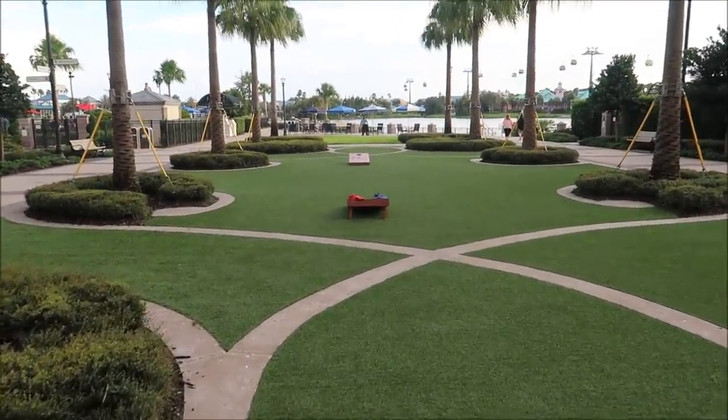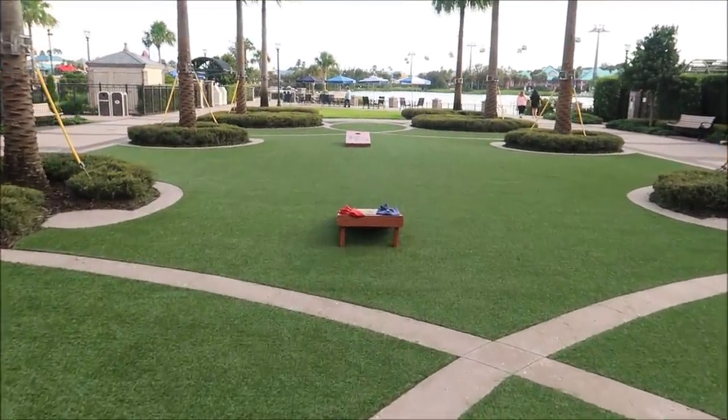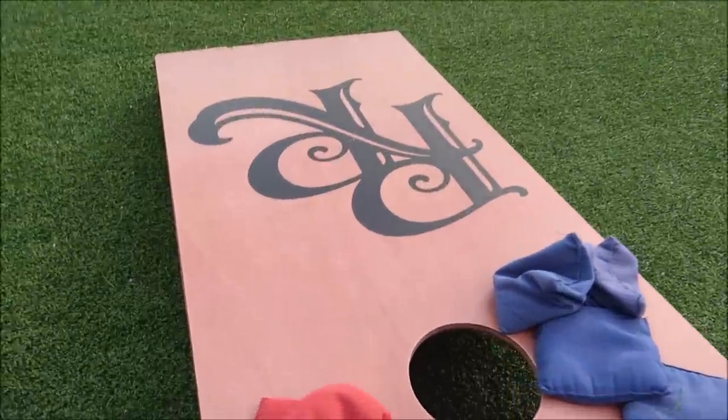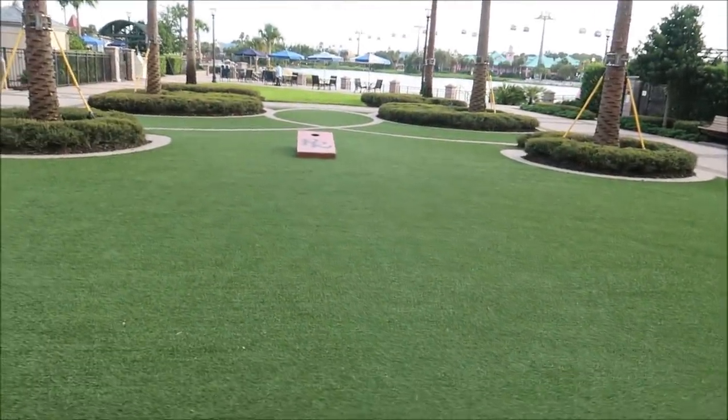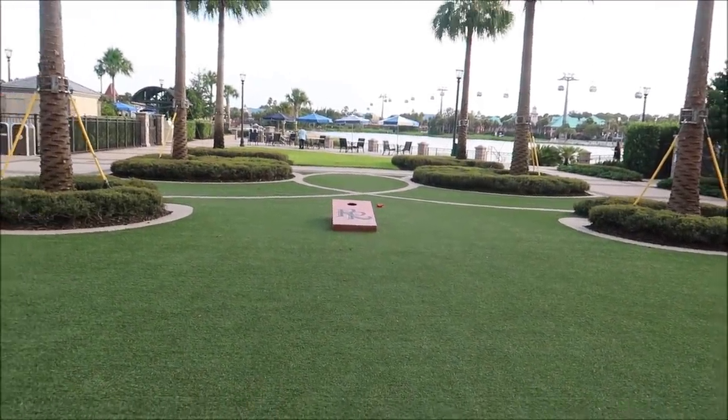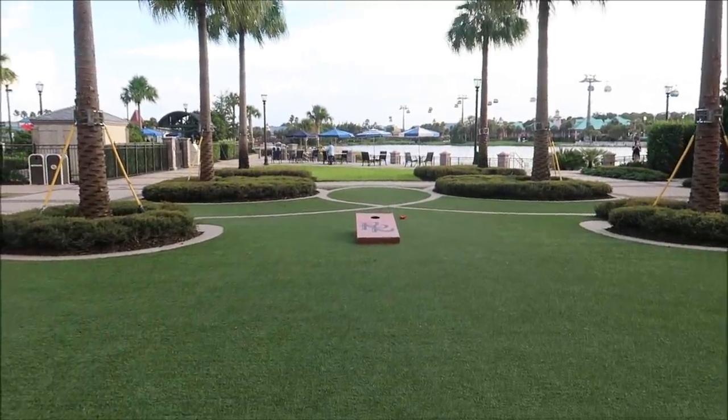I think I might throw a bag here. You know, I don't know, it's been a while, so it'd be interesting if I still got it. I don't think I've ever had it, but maybe, who knows? Here we go. Step right here. One shot. Totally missed. Okay, one redo. Here we go. One redo.